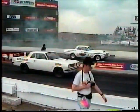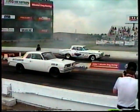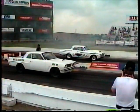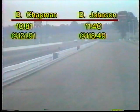Donnie, Mr. Nickname Chapman, is up next in his Max Wedge powered 62 Dodge Dart. He's up against David Johnson of Berwyn, Illinois, in a 432 powered 63 Pontiac Tempest. Donnie was second in qualifying and has so many nicknames we can't keep up with them. Off the line, Donnie gets a big hole shot, and he stays ahead of the Tempest all the way to the end.